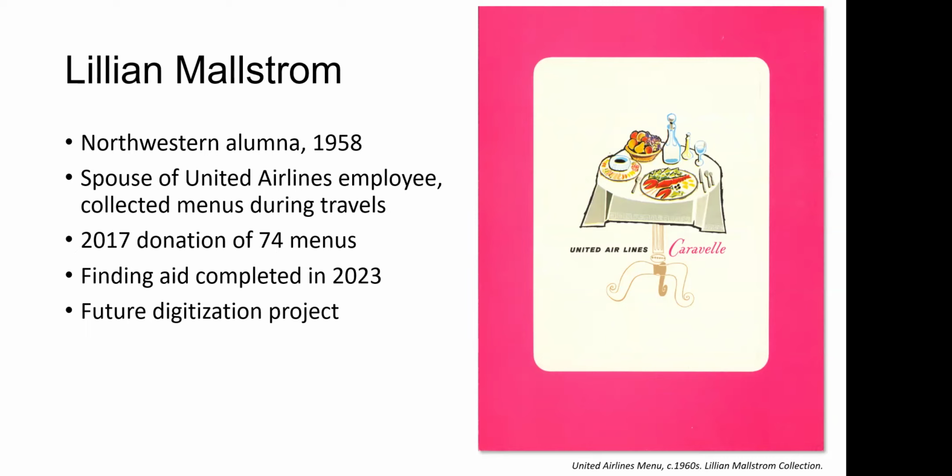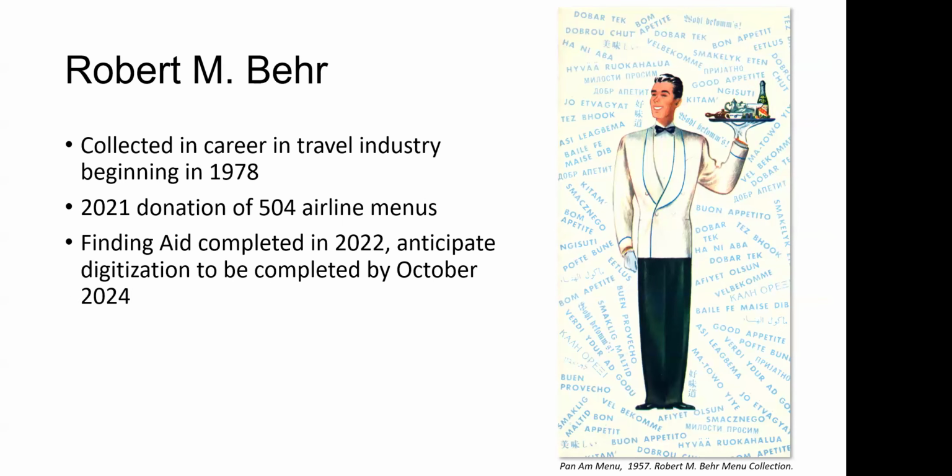So you can find the finding aid online to see what's in the collection, and then expect, I hope, for this to be digitized in the future as well. And then finally, the Robert M. Baer collection. This was a significant expansion of our menu collections.